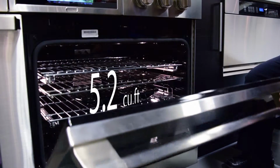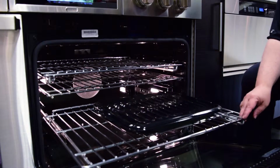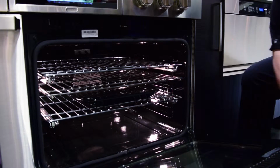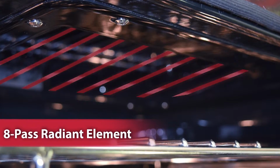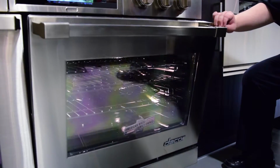The larger of the two ovens has a 5.2 cubic foot oven cell capacity, which is large enough to house commercial-sized baking pans, large dishes, and meals. The rapid heat broil element in the large oven cell uses an 8-pass radiant ribbon element to broil food quickly and evenly and make cleanup a snap.